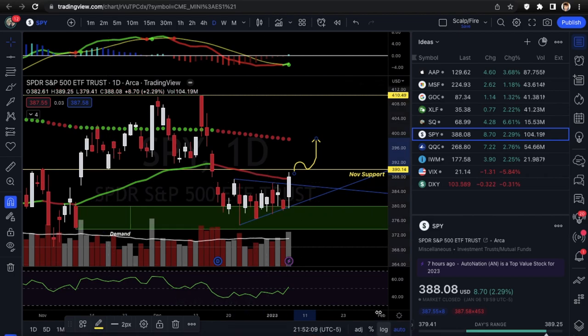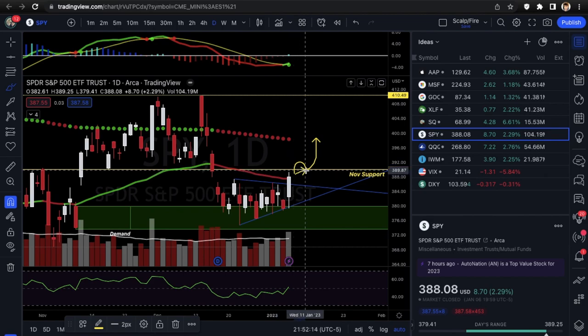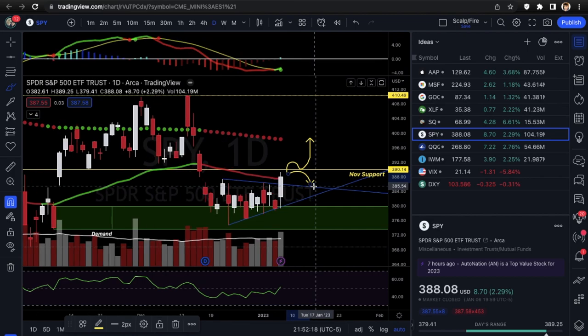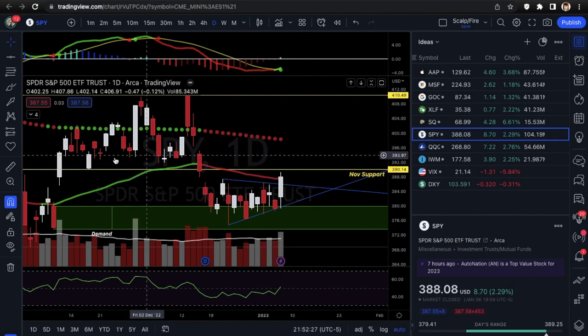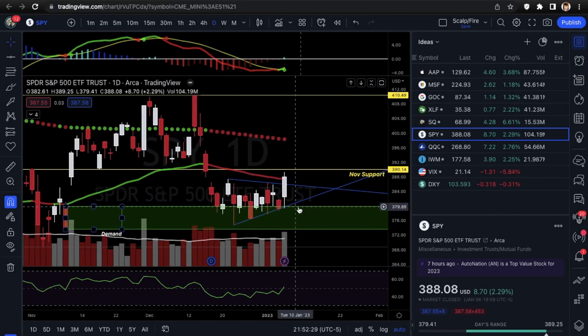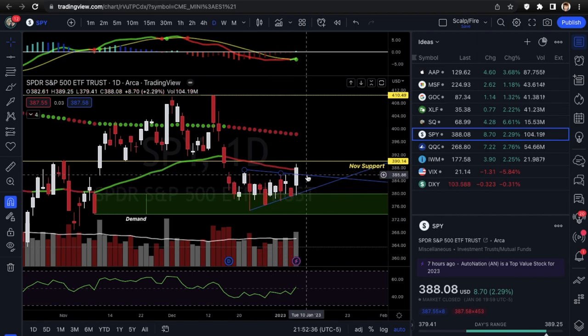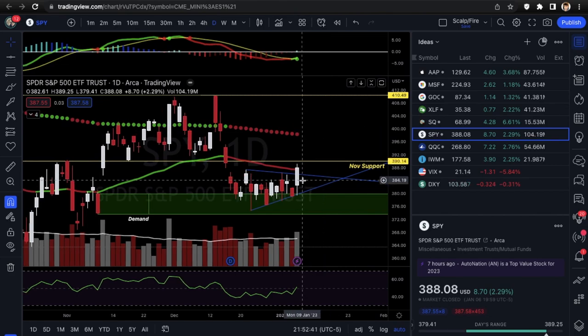Bears, you do have an argument. Maybe it will reject previous support and make new resistance at 390, maybe head back down, who knows. If you do see some major selling at 390, obviously that could give you that signal that it's not clearing and it's really just back testing previous support and could come back down. But for now, I would say this bear flag that people were speculating on is pretty much invalidated. That's no good anymore, so throw that out.